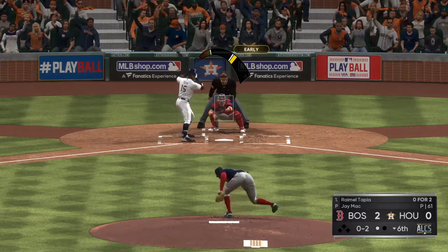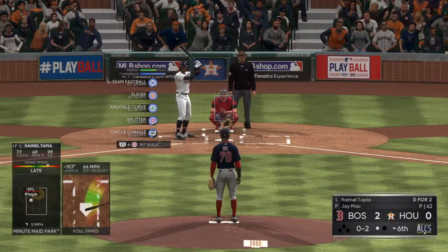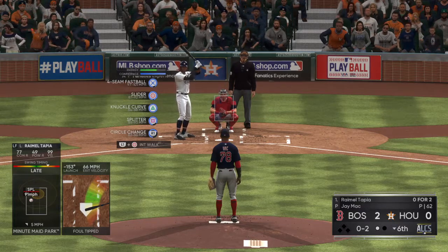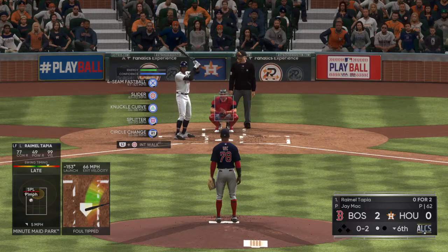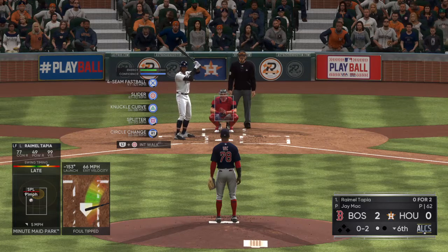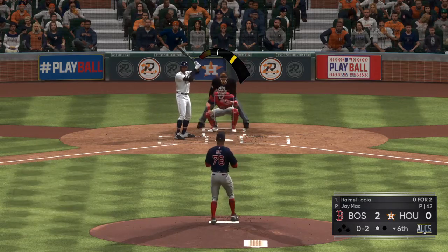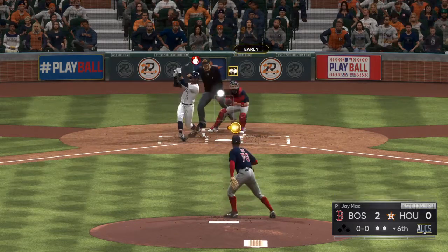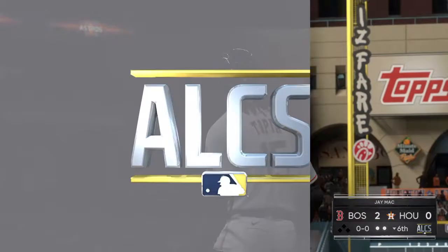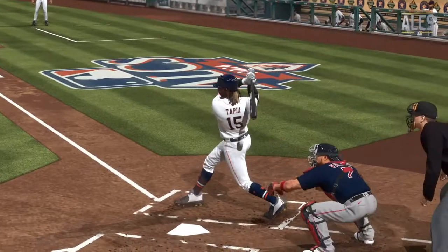0-2 once more. Struck him out and make it 14 punchouts now in the game. Matt, just about everything he's doing is working. All of his pitches, great command, great location, and the big key, with two strikes, he's attacking the zone.